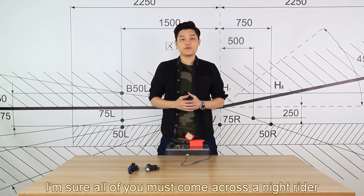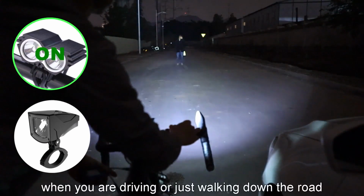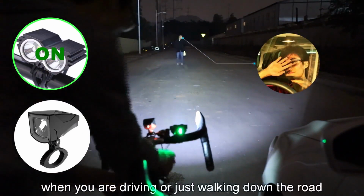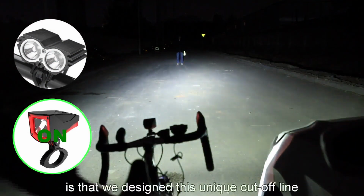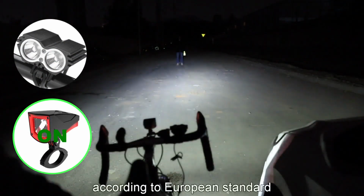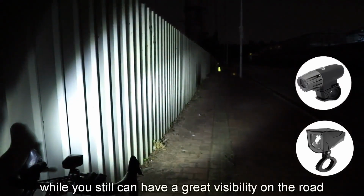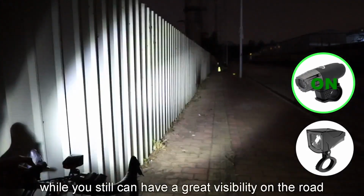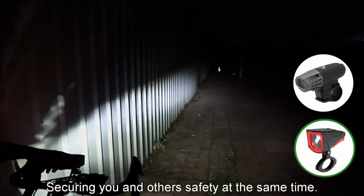I'm sure all of you must have come across a night rider that blinded you once when you're driving or just walking down the road. So one of the biggest differences is that we designed this unique cut-off line according to European standard so that it won't blind others or car drivers while you still can have great visibility on the road, securing you and others' safety at the same time.